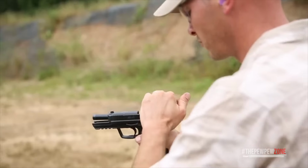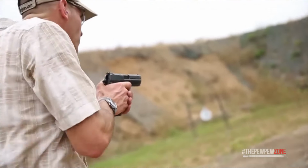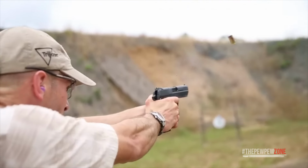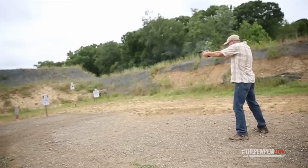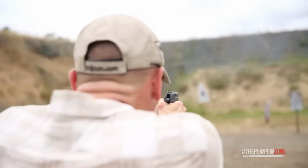If you want to shoot this gun suppressed, you can swap out the barrel for a threaded one. Interesting is that this variant is double action only, and it comes with an internal mechanism that reduces the recoil by up to 30%. The ambidextrous controls make it perfect for lefties and righties. In the box are two magazines for 8 rounds each.